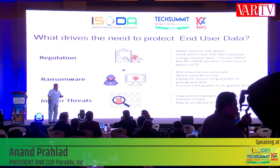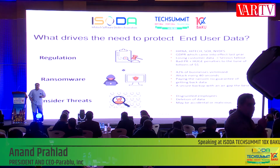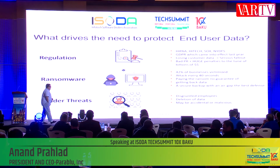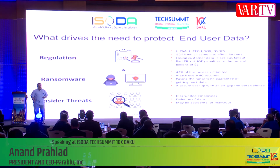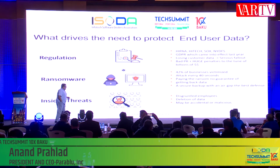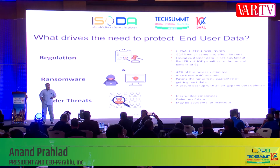Many times, there is a regulatory need. Companies may need to retain data for specific periods of time, and they may have to prove that to a regulator on a quarterly or annual basis. Non-compliance can lead to pretty severe penalties, and regulations are getting stricter as time goes on.